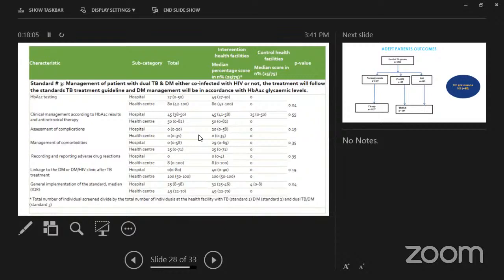Assessment of the complications and the other things, there were actually almost no major differences. But generally, on this standard, the total score, the TBDM facilities were doing great compared to the control.